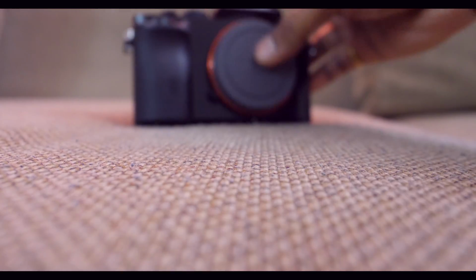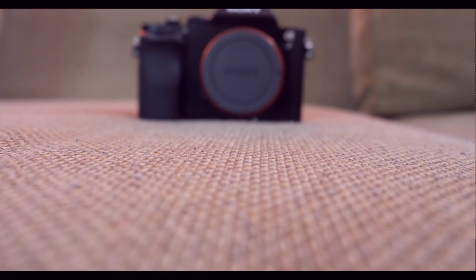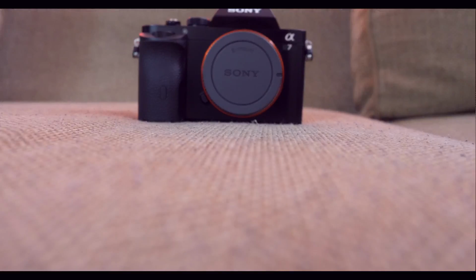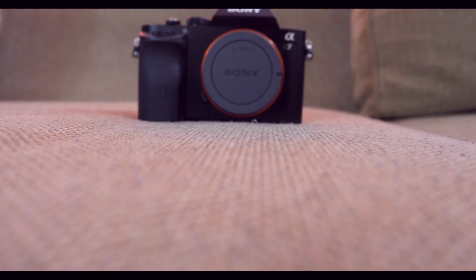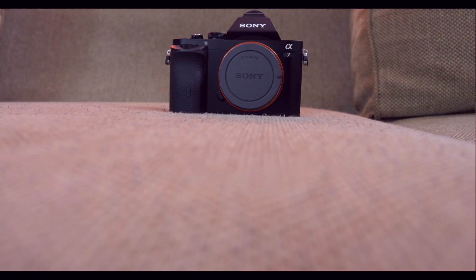This is the Sony Alpha 7, and the reason why I think this makes a lot of sense: it was released in 2014, and it's 2017 now, and we are entering 2018, but this guy still outperforms in functionality, and it has a huge number of options. No other full frame camera is able to give this much flexibility and features for the price point.